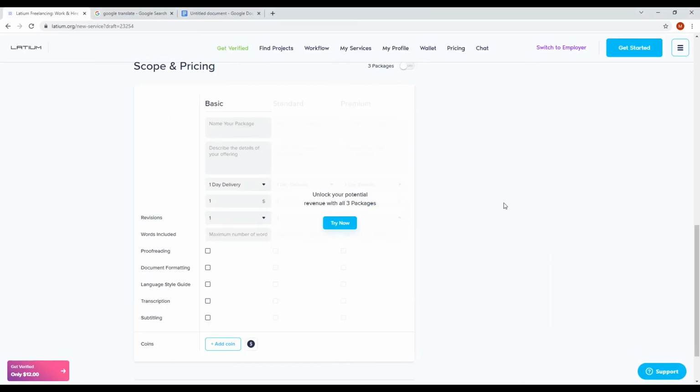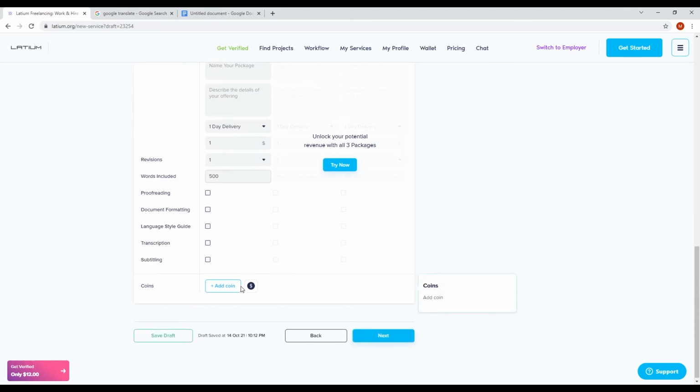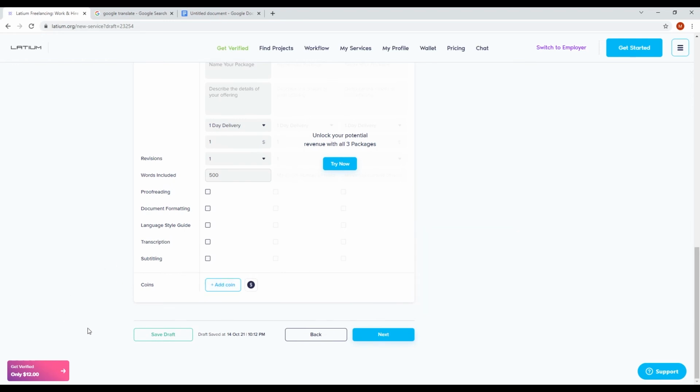You also need to add how much you're charging for your service. You can choose here how many days you can finish the project, how many words you can do, and the price for the service and other options. You can also add cryptocurrency coins if you want to be paid in cryptocurrency.